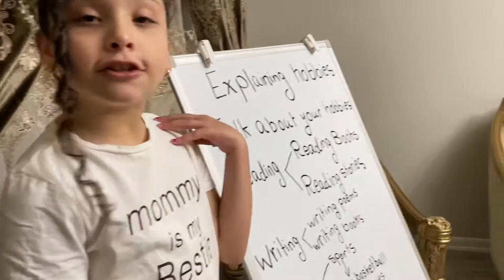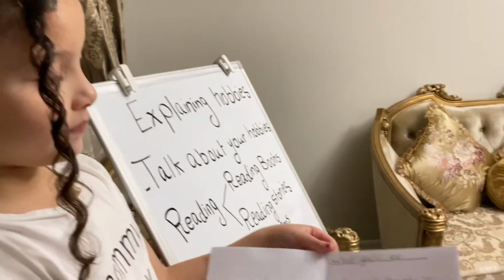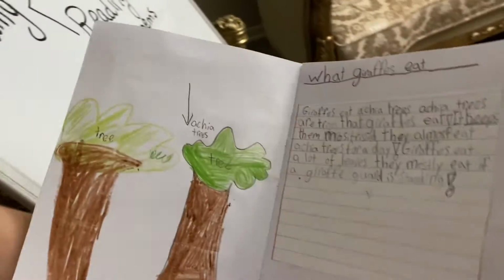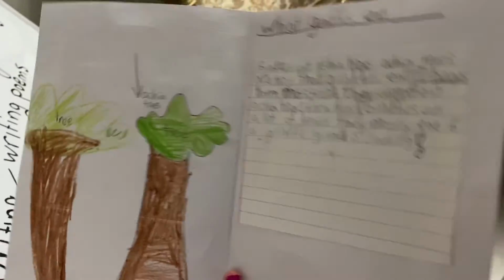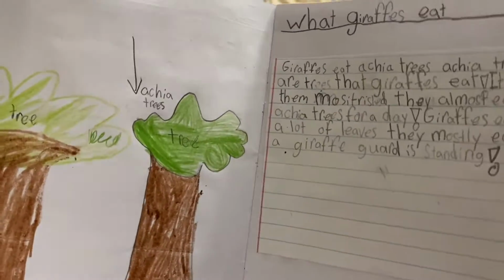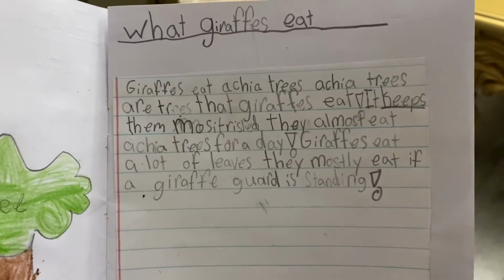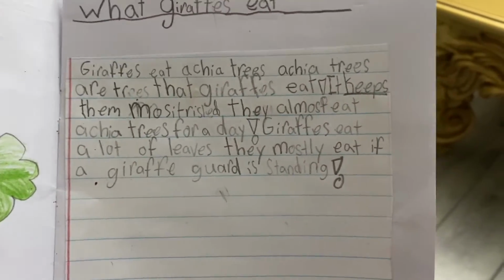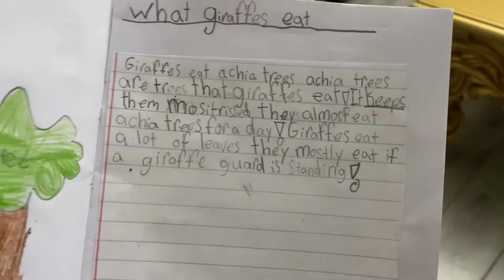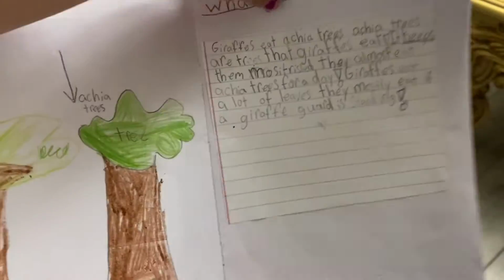Okay, guys, so now we learned some of my hobbies, so now let's read some of my book. So, what giraffes eat? Giraffes eat acacia trees. Acacia trees are trees that giraffes eat. It keeps them moisturized. They always eat acacia trees for a day. Giraffes eat a lot of leaves. They mostly eat, is a giraffe guard standing, because a giraffe guard can keep them safe.